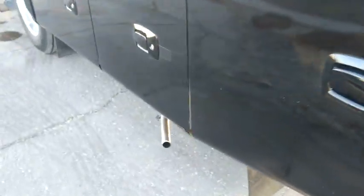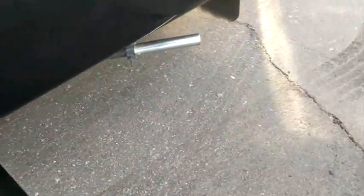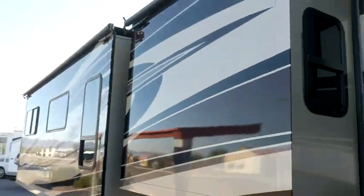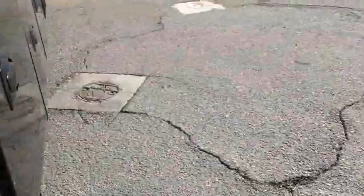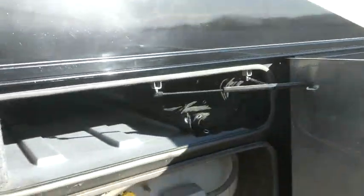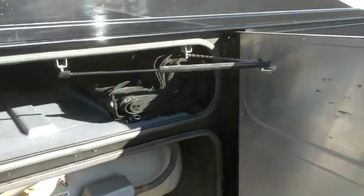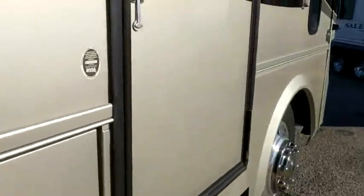Some of the nice outside features is a Onan 5500 generator. It's your power plant for the RV, keeps everything running for you. Slide topper awnings on these dual slide out coach makes it nice, keeps all the debris from getting inside the RV. This RV also comes with sunshades for the patio awning that the customer had made. Let's take a look inside this beautiful RV.